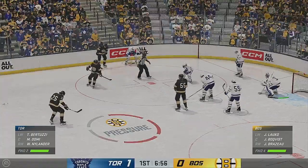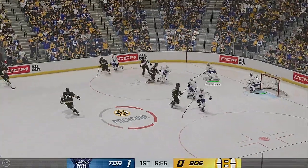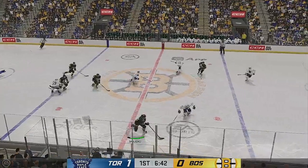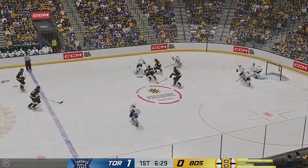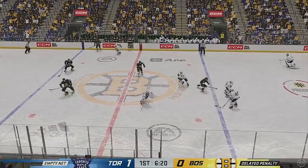Looks like lineups are set and they're ready to get things back underway. Toronto's won the draw, and now it's grabbed by Lyubushkin. Pokes the puck away. Boston's got him along the wall. Oh, deep, but it goes off the inside post.